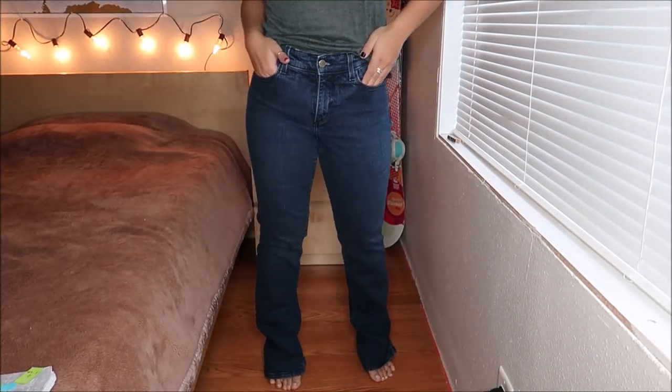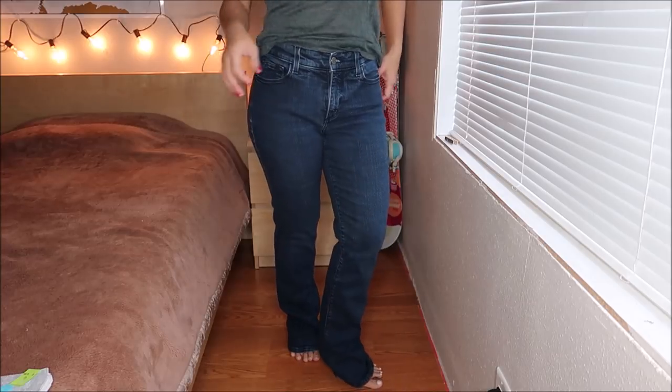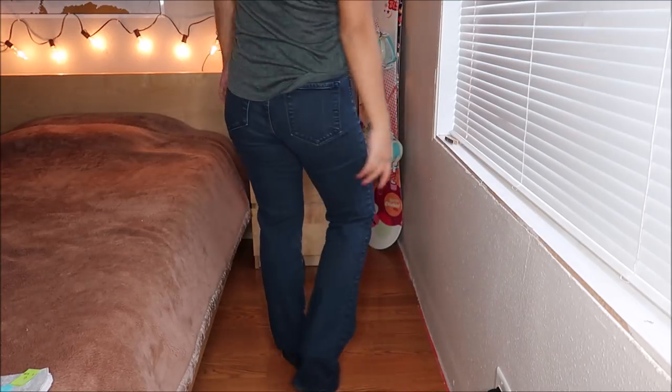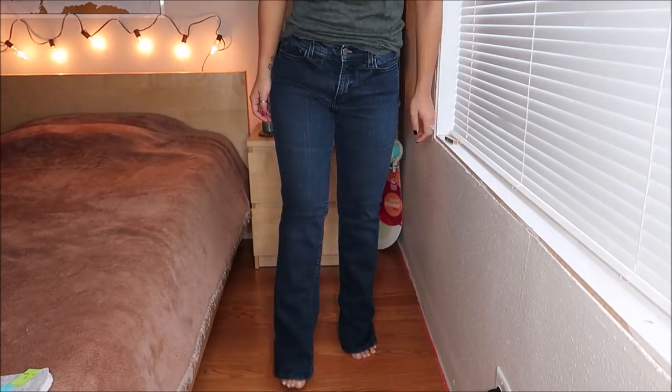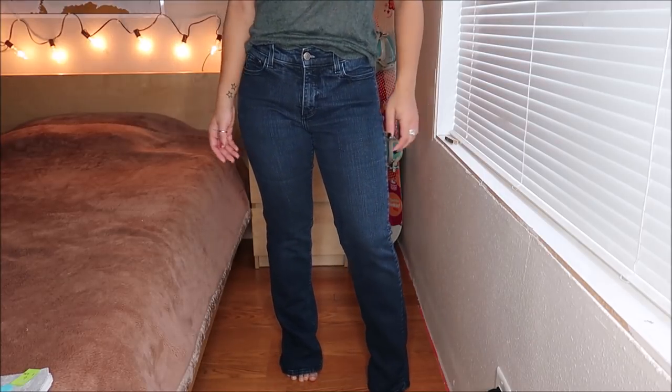Alrighty, so these jeans are by NYJD in a size 4. They're dark wash. They're a little bit on the longer side, obviously. This did not have a price tag on them.